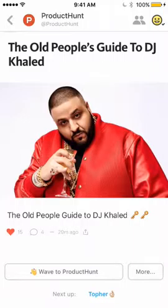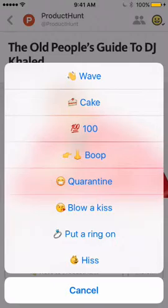On the very bottom, you will see that you can wave to Product Hunt or click more, and you can do a number of other things like throw cake at them is what people often say. Give them a 100. You can boop them, whatever that is. You can quarantine them, blow a kiss, put a ring on them, or hiss at them. So all very interesting, unique, not anything we're used to in the social media world except for what we make up on our own. So this is really fun.